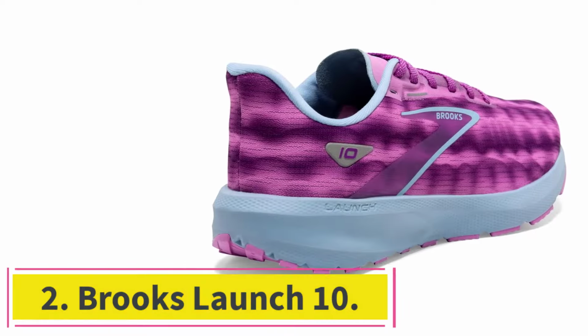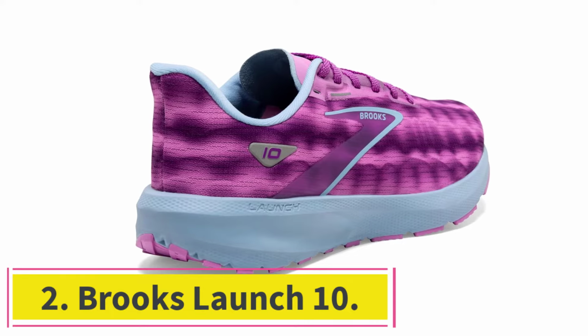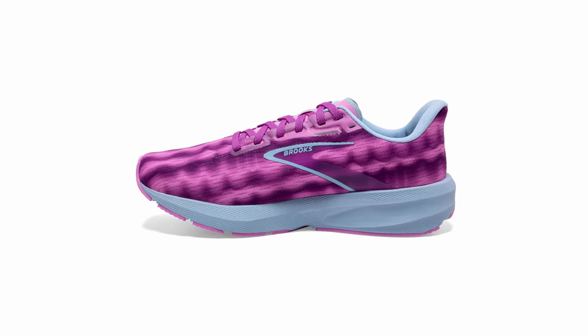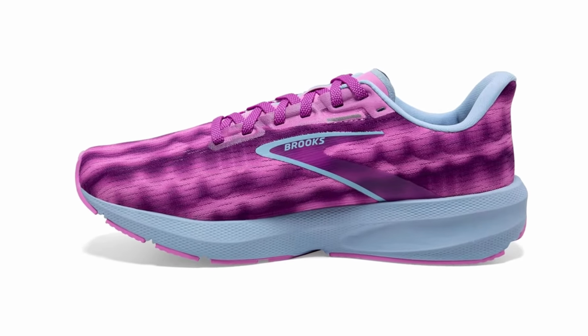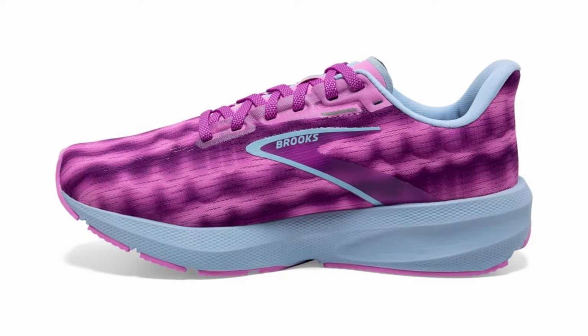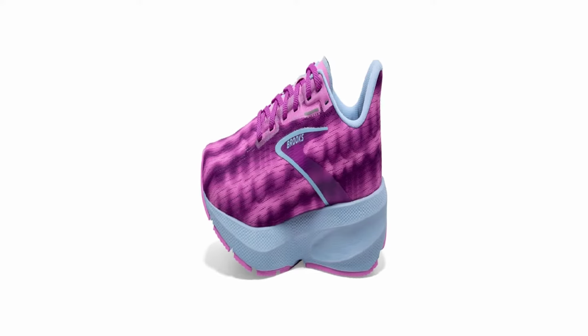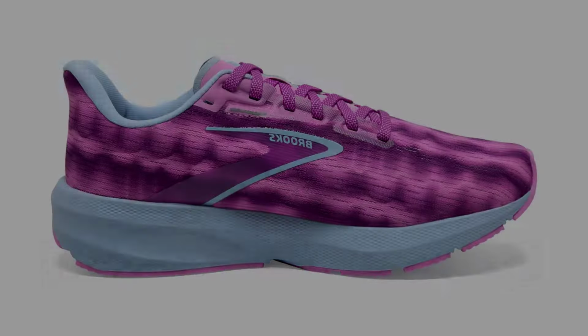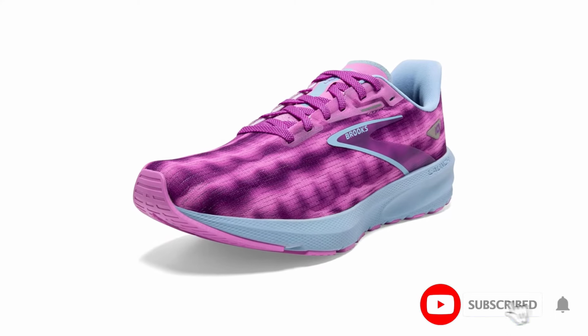At number 2, Brooks Launch 10. Most budget shoes will use lower quality foam underfoot to keep the price low. However, bottom-of-the-barrel foam breaks down much faster, leaving you at risk of injury and in need of a replacement. Before we go into why the Launch is the best budget trainer, let us explain the Launch 10, $110, versus the Launch 10 GTS, $110.